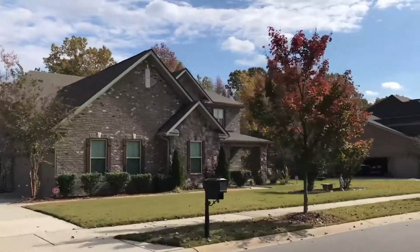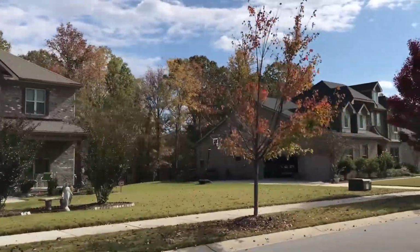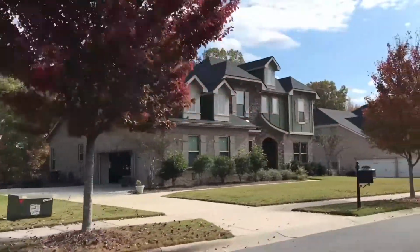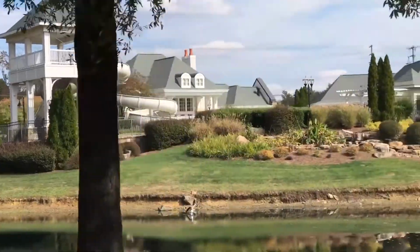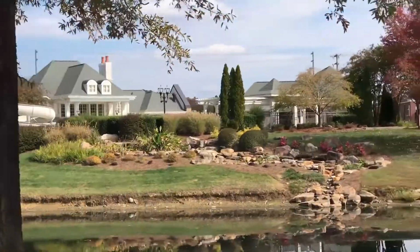While most homes have at least 3 bedrooms, there are some smaller townhouses with only 2 bedrooms and 2 baths. There is a community pool, tennis courts, hiking trails, and clubhouse and gym. Both Cureton and Lawson neighborhoods are located in the desirable Union County school system and offer low Union County taxes.